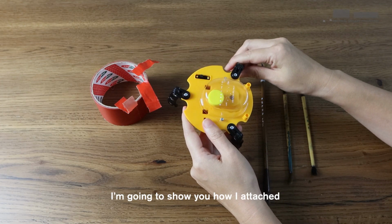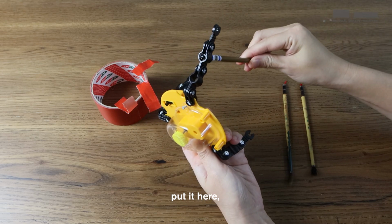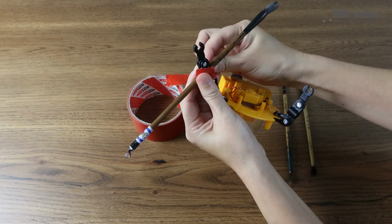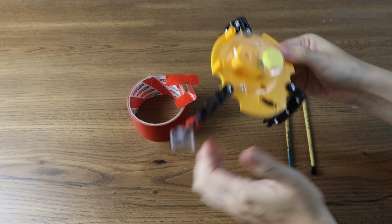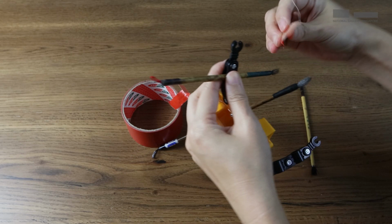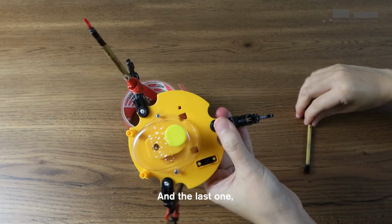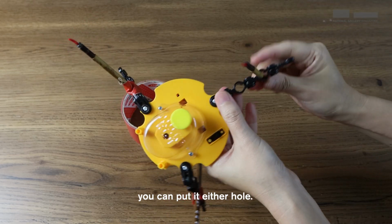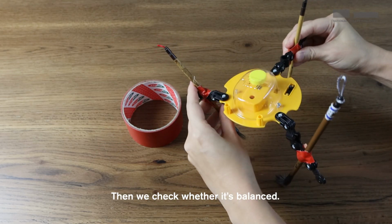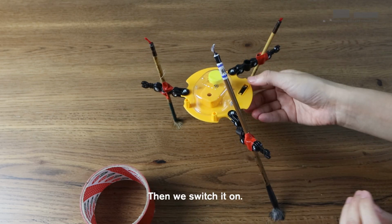Now that we have finished building the robot, I'm going to show you how I attach the Chinese brushes on the legs of the robot. We just need the brush, put it here, and then we put some tape. The next one, and the last one. We can put it either hole. Then we check whether it's balanced. Then we switch it on.